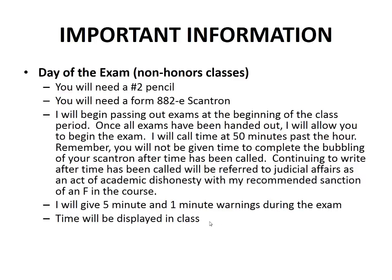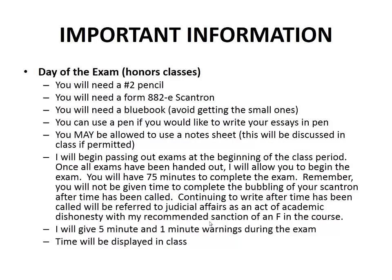In the non-honors classes, you need a number 2 pencil and a Form 882E Scantron. I pass out the exams right at the beginning of class time. It takes me a few minutes to do that. As soon as everybody has their exam, I get the class started all together, and I call time at 50 minutes past the hour to end the exam. I give 5-minute and 1-minute warnings during the exam with reminders to make sure you get your Scantrons bubbled, and the time is displayed in class on the projector.